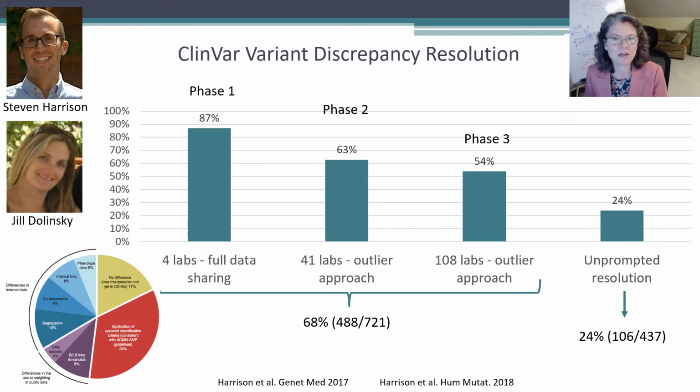And through ClinGen, this is work led by Stephen Harrison and Jill Dolinsky. We've been going through various phases of discrepancy resolution work. The first round we did with just 4 labs and with a really deep dive to look at whether we could come to concordance. And we were able to come to concordance on 87% of variants if all 4 groups re-looked at all of the variants that were discrepant. However, it was a lot of work when you had to reevaluate every variant.